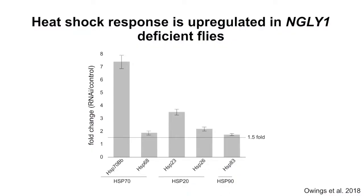Okay, so Katie dug a little more in this RNA-seq data, and I mentioned earlier that we saw this kind of enrichment for response to heat, this heat shock response in the NGLY1 deficient flies. And this is just a number of the heat shock genes that we saw upregulated in these flies. You can see that this is actually quite a modest heat shock response, with the exception of HSP70, which is upregulated about 7-fold. Lots of problems, lots of mutations in flies can cause a heat shock response in the transcriptome, and it's usually a much larger response than this. And so this is actually, again, quite modest.